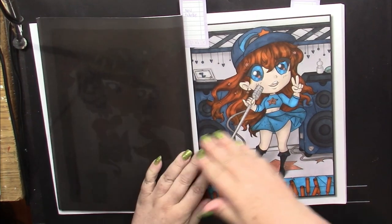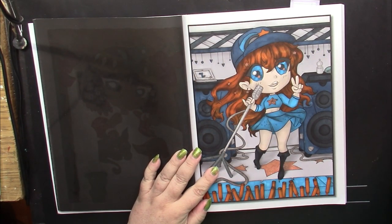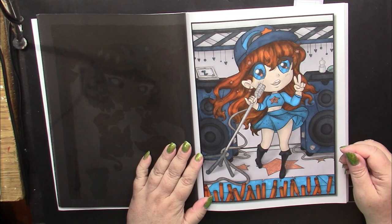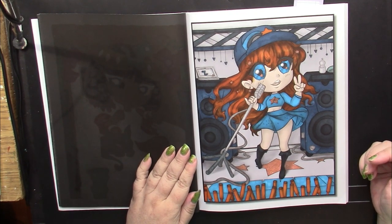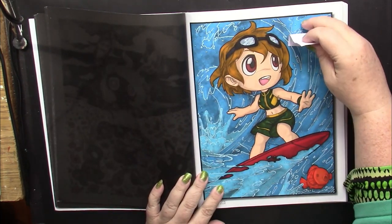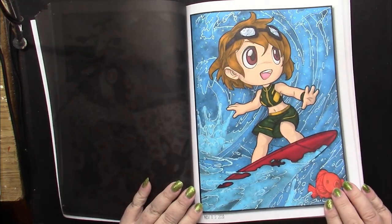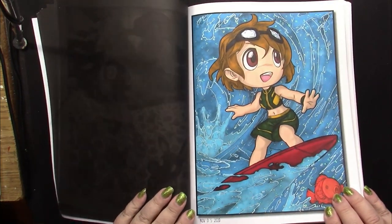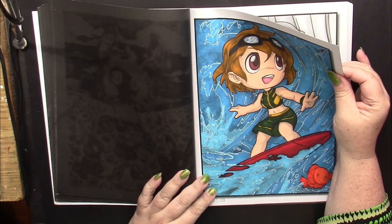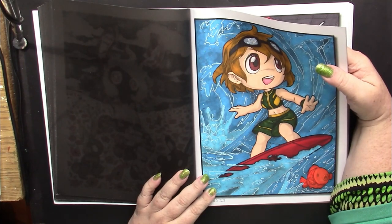And then I did this one for my Facebook group's November palette. For the November challenge, we were given a palette to work with. And this is what I came up with. And then this one was a buddy color with Stephanie Armstrong. And for this one, I put Stickles all over the background. I did Glossy Accents for her glasses. And for some reason, this one turned out a bit milky. Don't know why.